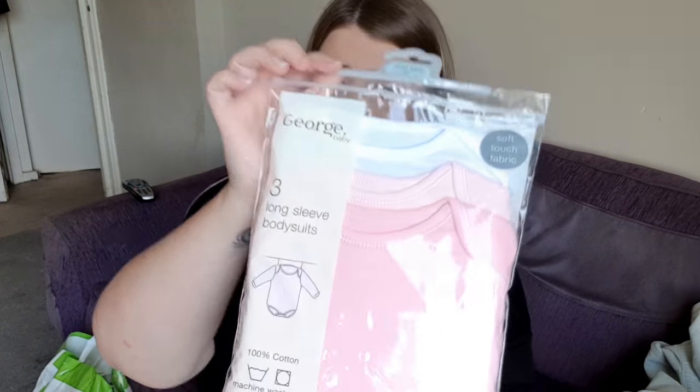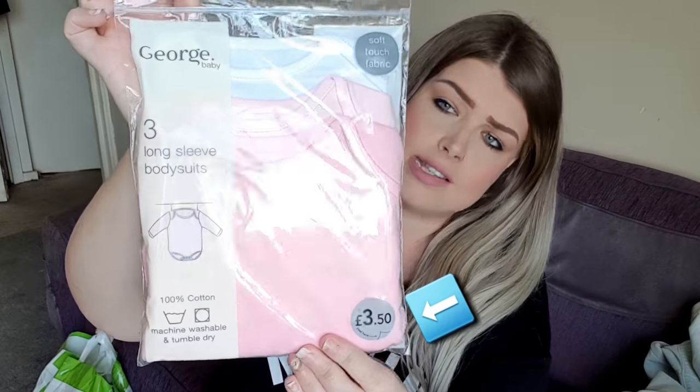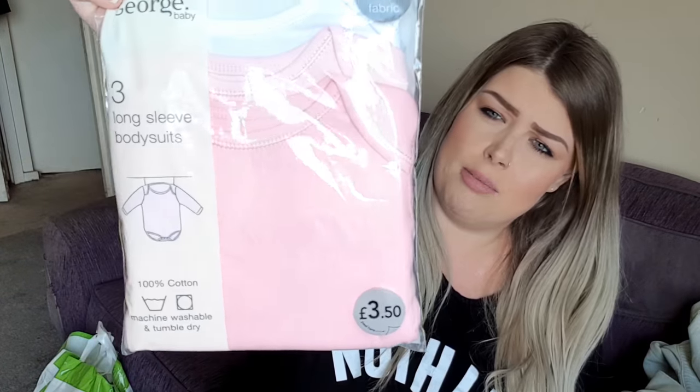So we have here just some long-sleeved bodysuits from the same shop. Again, first size, which is up to £9. Long sleeves, chuck some little bottoms on, how cute. White and pink, and then the blush pink as well. And the prices are amazing.